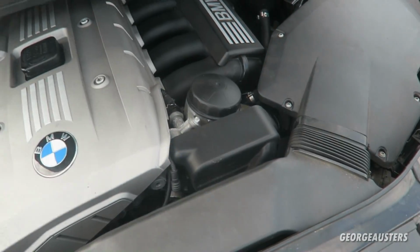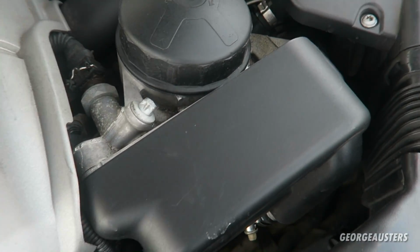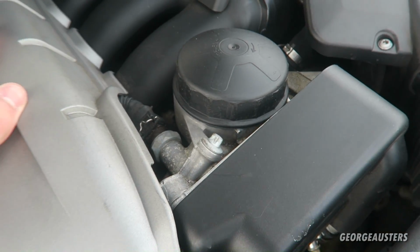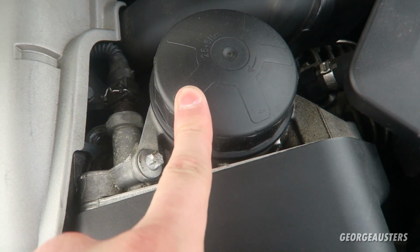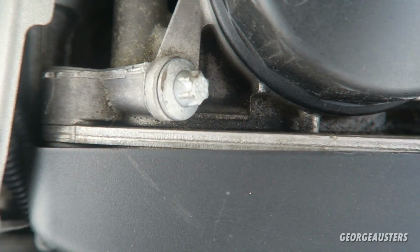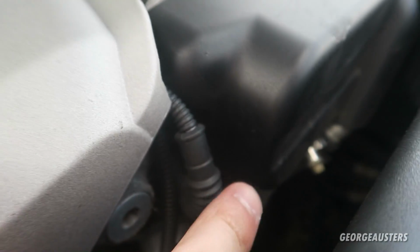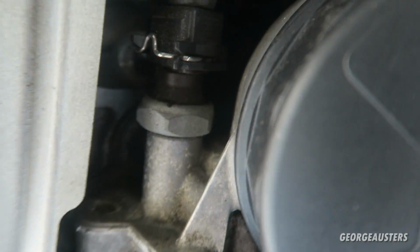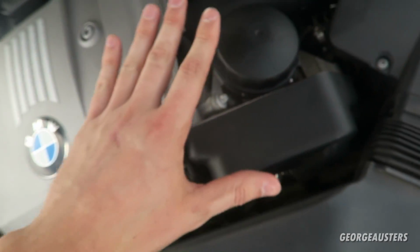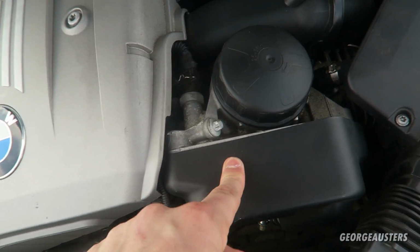Now then, the next issue I have with my N52 engine is a pretty common issue amongst these engines, and that is, I believe, the oil filter housing and the oil cooler gaskets are leaking. As you can see, there is a bit of oil down there, and there's also some down there in front of the oil cooler, and also right down there between the engine block and the filter housing. So I will at some point be swapping out both the oil filter housing gasket and the oil cooler gasket.